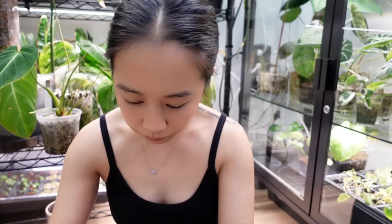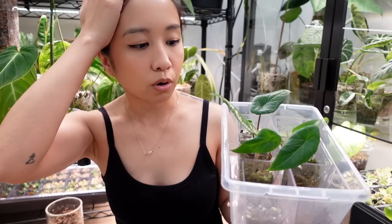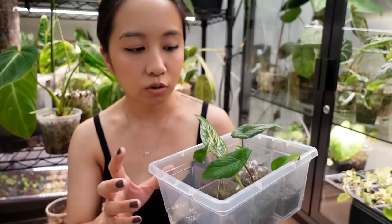So this has been a really, really fun experiment, and I'm kind of excited to see how much these little guys grow over the next little while. But I am just very, very happy to have more scalprums because these are such magical little alocasias. They are one of my favorites, and yeah, I'm excited to take you guys along.